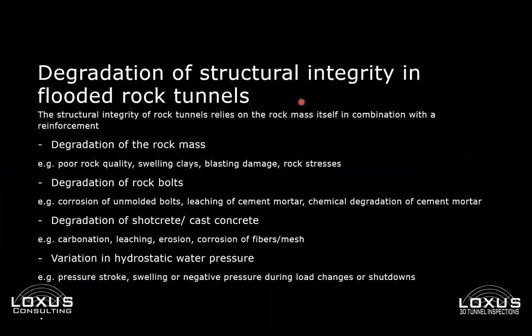If we talk a little bit about the degradation or the structural stability integrity of the flooded tunnels. Tunnels as such, flooded or dry, basically have quite a lot of similarities concerning their stability, how they are built and how they're aging. And the structural integrity of the tunnel itself normally relies on the quality of the rock mass, in combination with the reinforcement which we install during the construction of the tunnel.